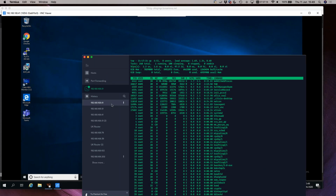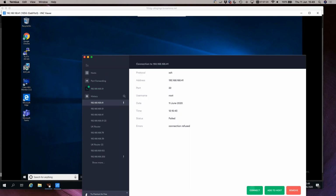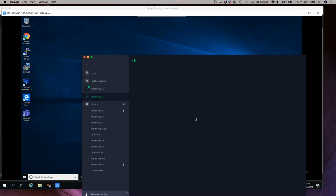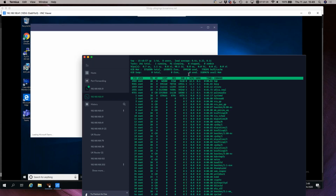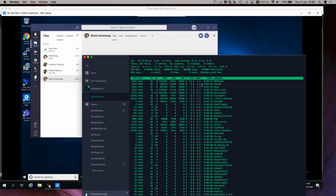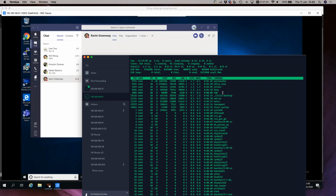In the meantime, let's connect over to that particular endpoint and run top again. We can see at the moment the load on the endpoint is low. We saw briefly there the HDX Teams process, which is the process that's responsible, in this version, for the audio, the video, and the screen sharing.